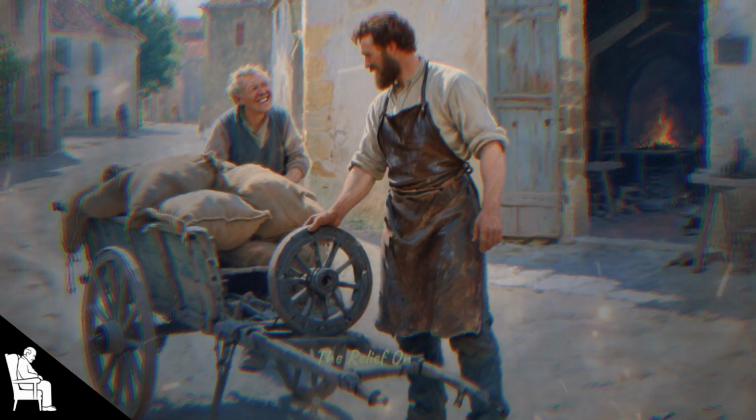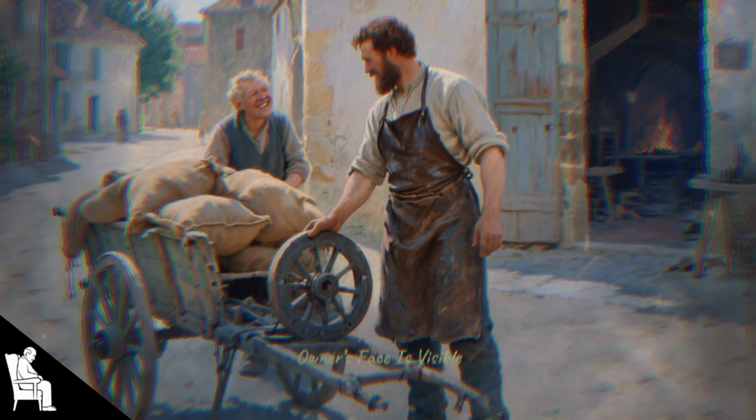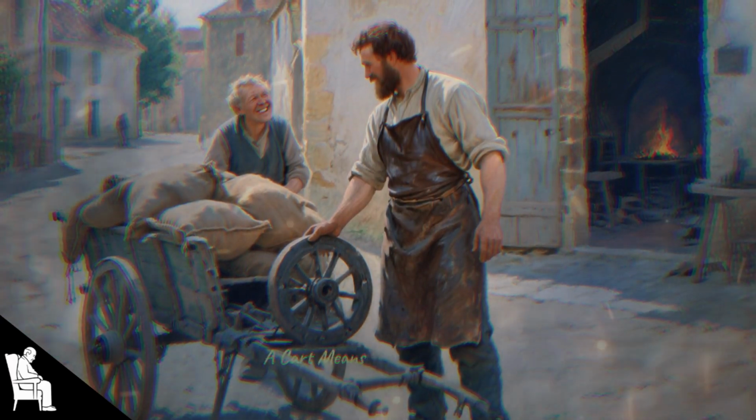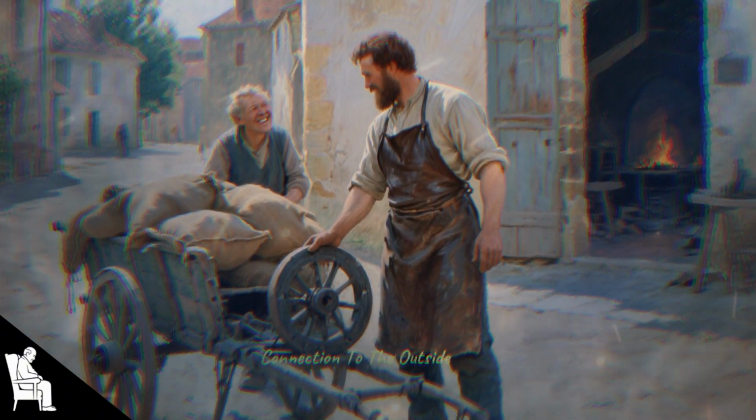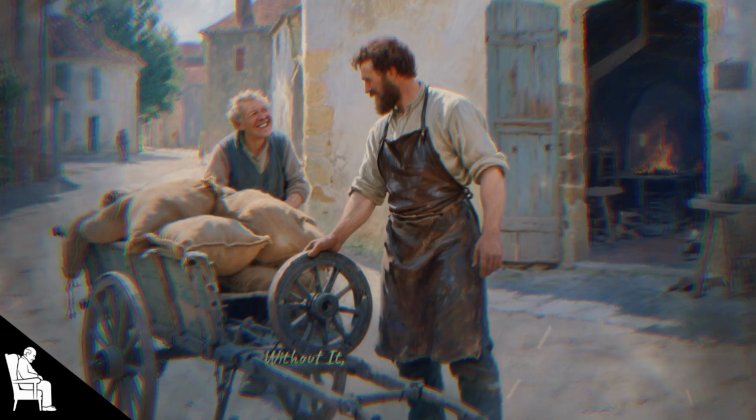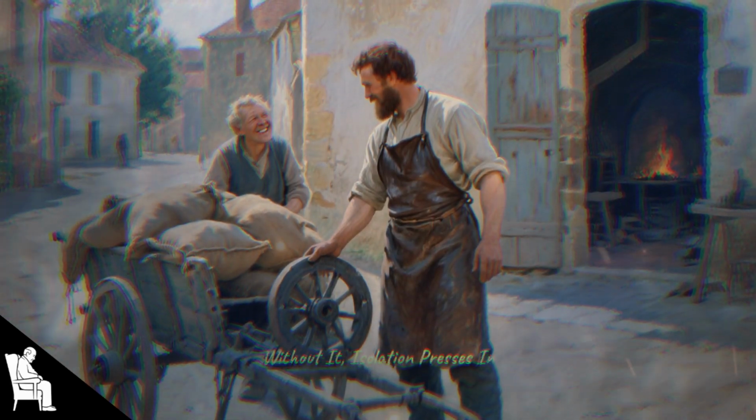The relief on the owner's face is visible. A cart means trade, movement, connection to the outside world. Without it, isolation presses in.